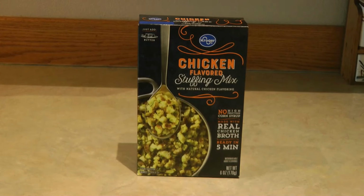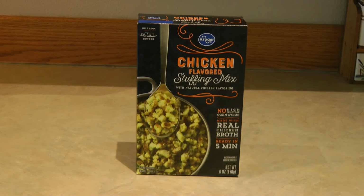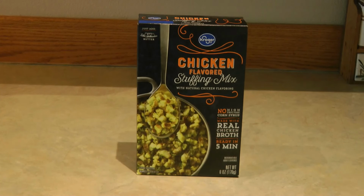I bought one package of the Kroger chicken flavored stuffing mix. They only had 2 different kinds. They had chicken flavor or jalapeno cornbread, which was not appealing to me at all. The stuffing mix was $1.59, and the stovetop stuffing mix was nearly $4. So I was certainly glad to find the Kroger brand stuffing mix.